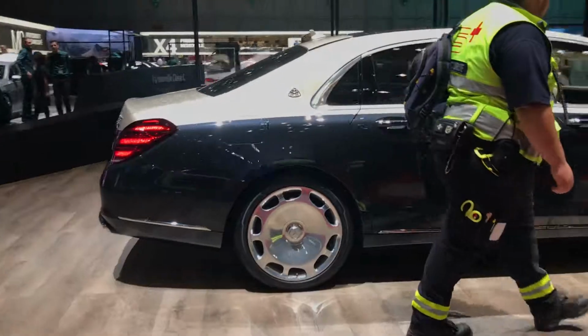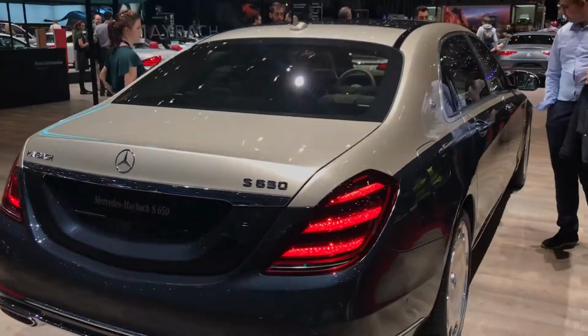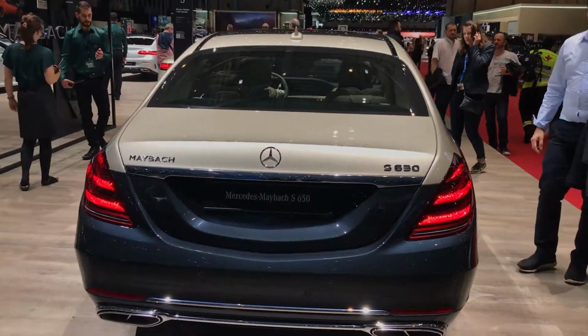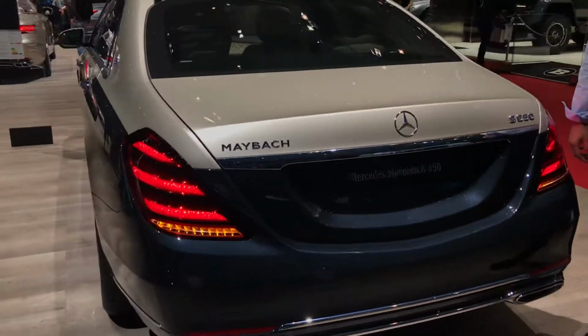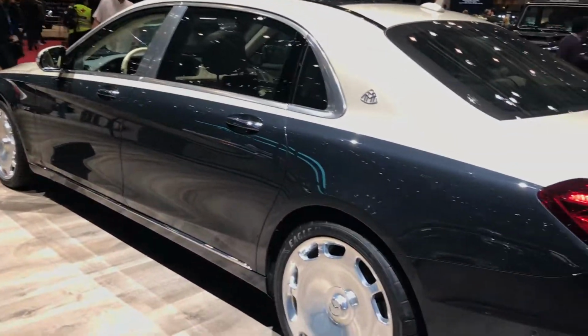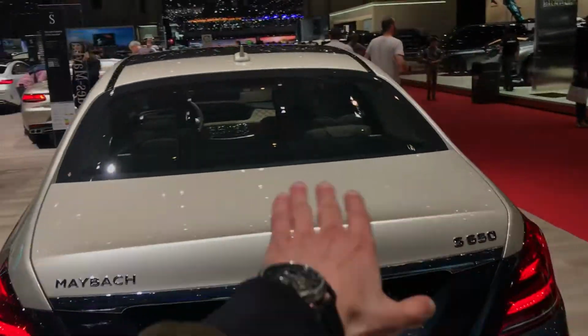Oh man, alright. Nice car here. We got the Maybach S650. Nice car. Just gonna give a quick walk around about this car. Long wheelbase. I don't know why, but every time I look at this car, Rick Ross. Always.